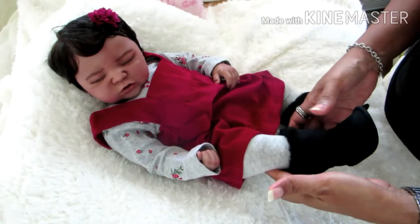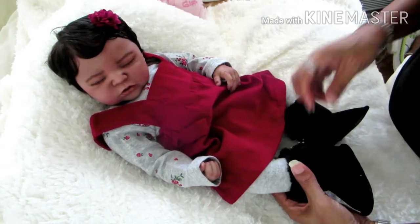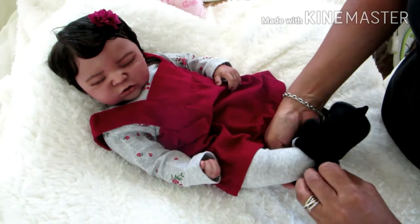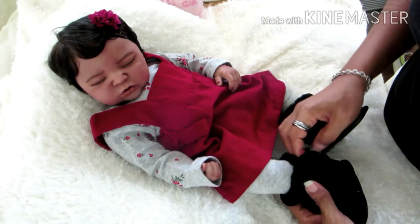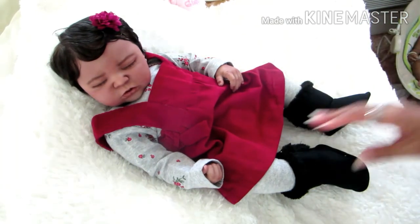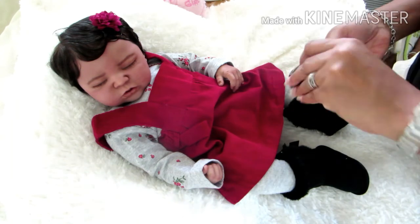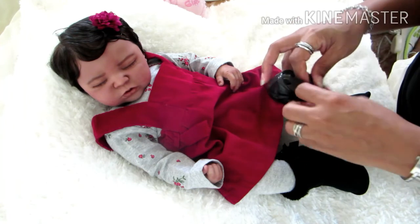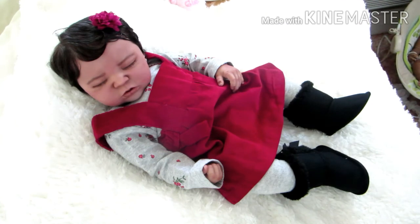And she's wearing these size 1 boots by Koala Baby. Fits her perfectly. I was wondering if I could bend these down, but I don't think so. I think they're made to stay up. But they fit her pretty good. I think I prefer that rather than these little shoes, because the size 0 fits her, she can wear a size 0 if it's wide, but it's just this band that's pretty tight. Alright everyone, so that's it for Denali.